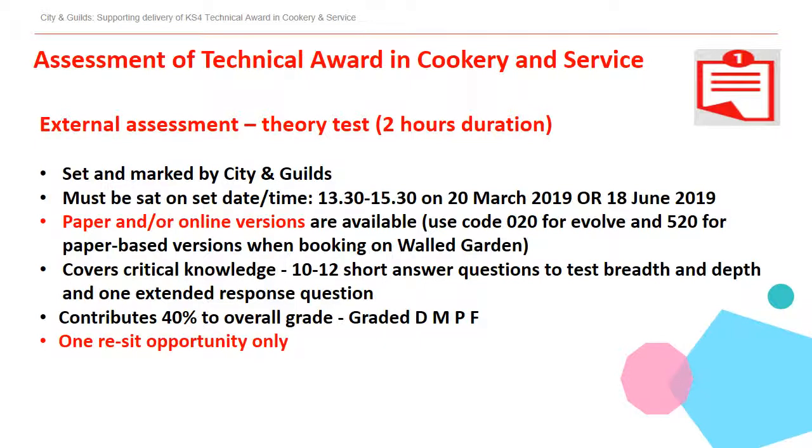This exam covers the learners' critical knowledge and essentially is 10 to 12 short answer questions that test the breadth and depth of their knowledge. The last question is an extended response question.